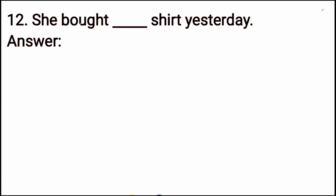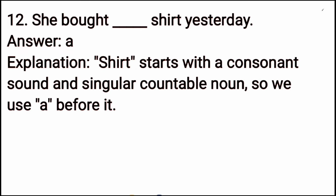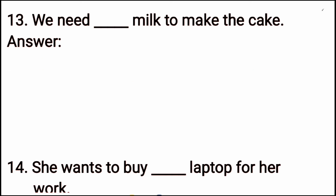She bought dash shirt yesterday. Answer: A. See the explanation. Shirt starts with a consonant sound and is a singular countable noun, so we use A before it.